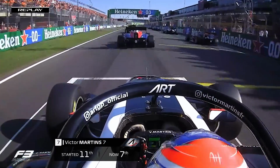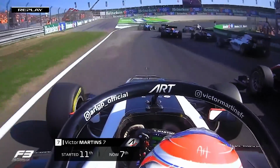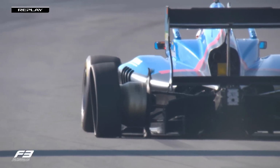Here's how it looked from Victor Martin's car, starting in 11th. We're going to look down the outside. Oh, lots of lovely clear space ahead of us, and manages to make it all the way around the outside. That looks like William Alatalo has picked up a puncture. He's in the pits.